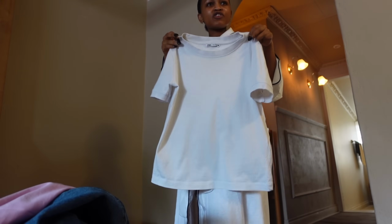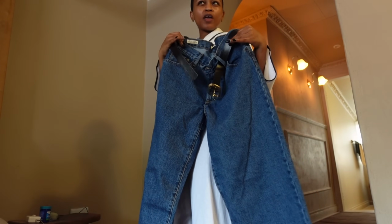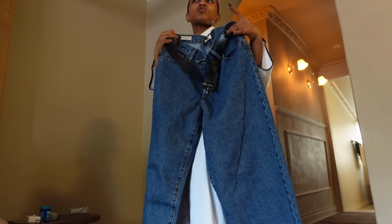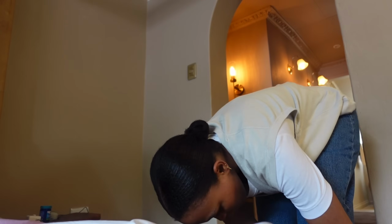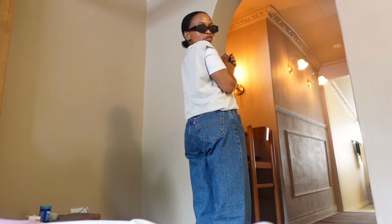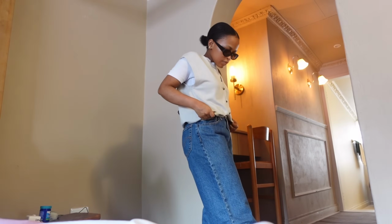This is a basic t-shirt from Zara. These are the same jeans that I wore in the previous reel, I think. No, not the previous reel, like two reels before this one. Sunglasses from Mango.